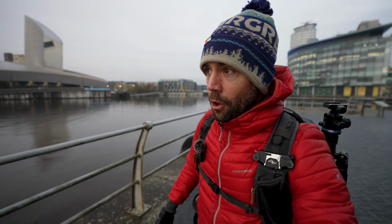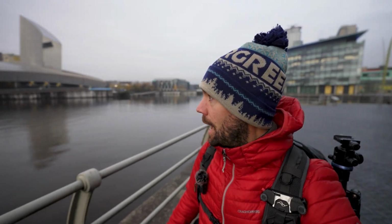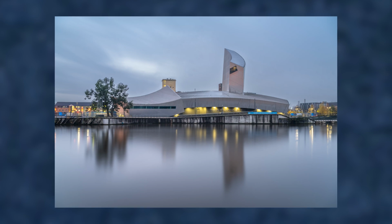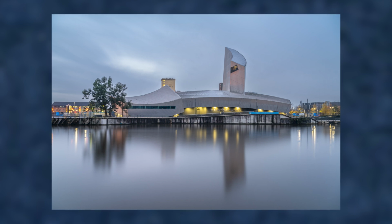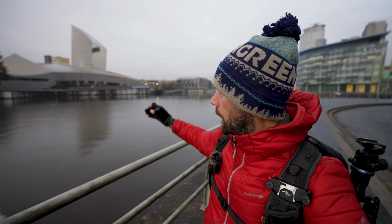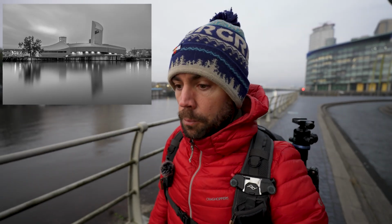And the lights are off and the sun is not up, but it is past sunrise, probably like 20 after 8. And I got one final long exposure. I set a 3-minute exposure with a 10 stop, f8, ISO 100, and I think it looks pretty cool, just to really smooth out that water. But the main subject being the Imperial War Museum there. It's gonna look really, really good in black and white. Do a bit of a strong edit and see what the result is.